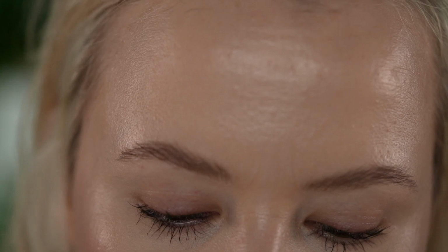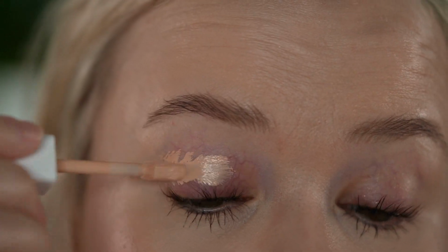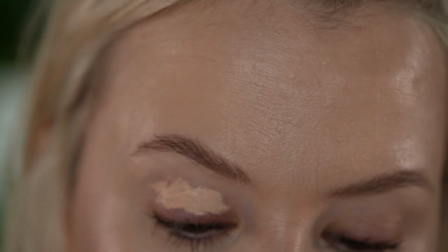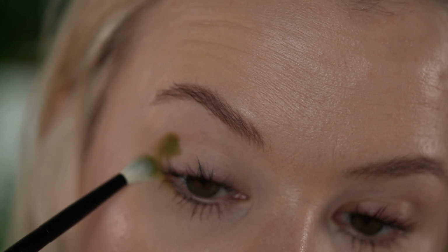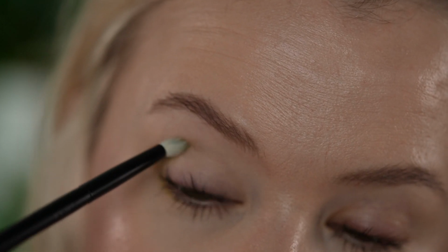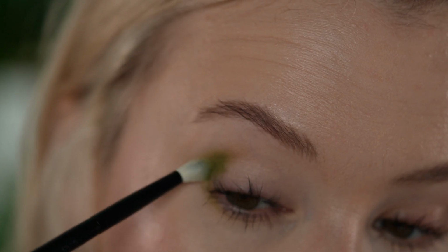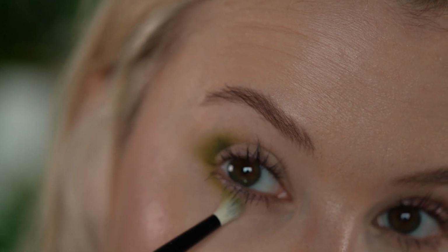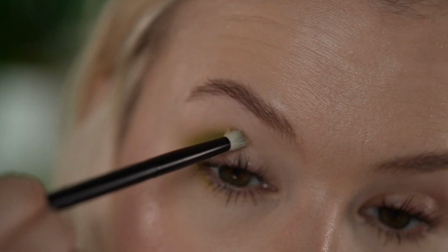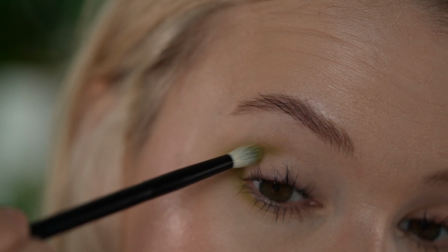For the first look, I really want to use Beetlejuice and Lost Souls together. Just really give me the Beetlejuice vibe. Picked up Beetlejuice and I'm going to put that on the outer corner first. And just blend it out. Just going to put on a little bit more down here. And I'm going to be deepening this up afterwards, but just laying this down first.